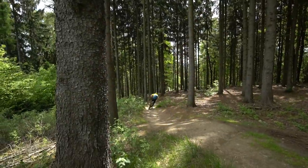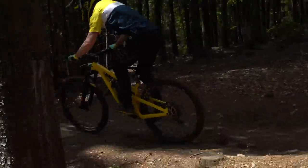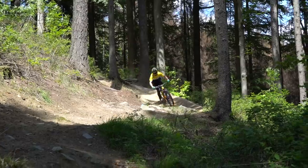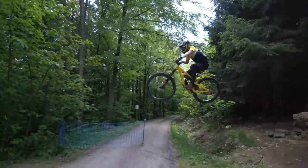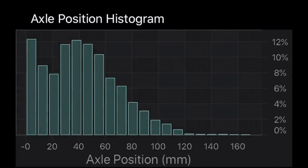In our first couple runs, we're really ignoring most of the data. We're focusing mostly on spring rate, making sure we have the correct one, that we're using appropriate amounts of travel. We're using full travel, that we're not bottoming it out everywhere, or we're not sitting way too high. We're also paying attention to the histogram to see if we have the correct amount of tokens in the fork.